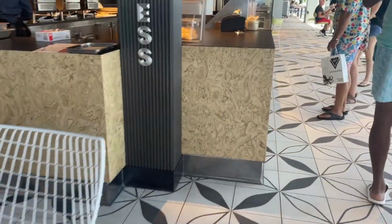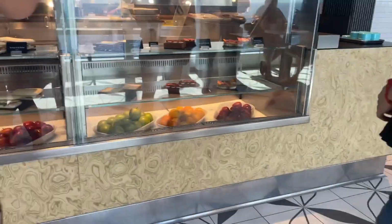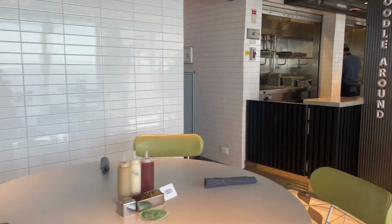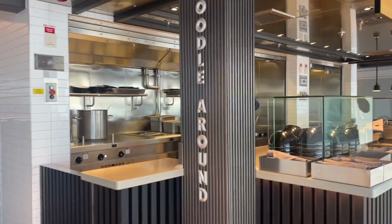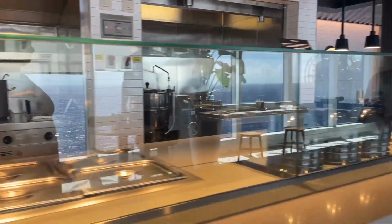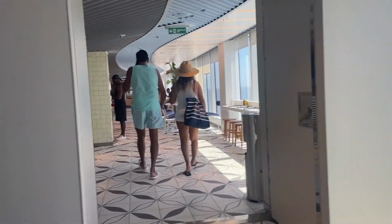We didn't try the panini press, but a lot of people always gravitated towards the section with sandwiches and quick bites that you could grab. Notice that there was a line, meaning that you can just go and pick it up yourself. Noodle Around we also didn't try, but this one you definitely have to order with a crew member, and they'll bring it to your table. So there were just so many options at the galley.